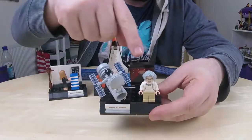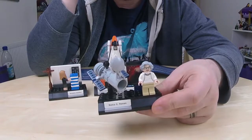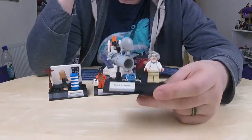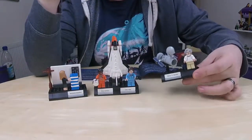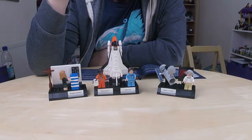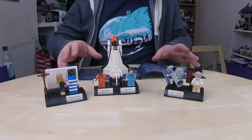And the picture there, which is on a printed tile, is clearly meant to be one of the first pictures that Hubble took. That's very cool. That makes a lot more sense now. I don't pretend to know much about it other than thinking they're very cool sets to have.